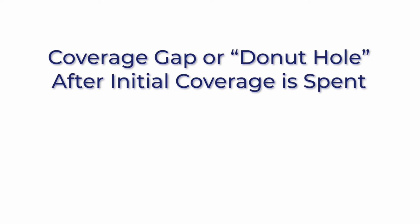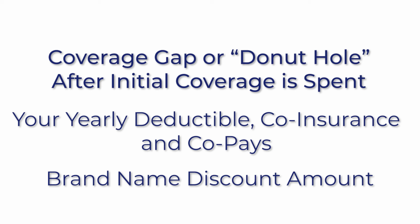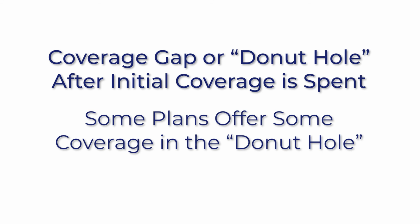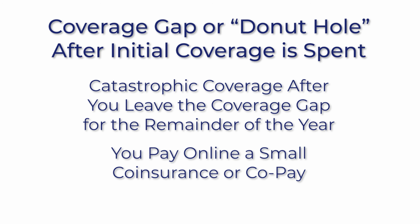The following items all count toward ending the coverage gap: your yearly deductible, coinsurance, and copayments, the discount you get on brand name drugs in the coverage gap, and the amount you pay in the coverage gap. There are plans that offer some coverage during the gap, such as for generic drugs. However, plans with gap coverage may charge a higher monthly premium. Once you reach your out-of-pocket limit, you automatically get catastrophic coverage for the remainder of the year, which requires only a small coinsurance or copayment.